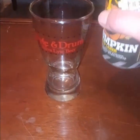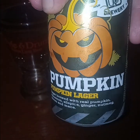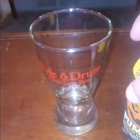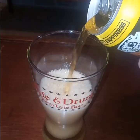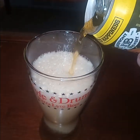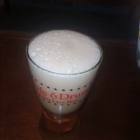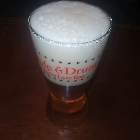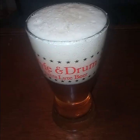I think this is number 17. Lakefront Brewery's Pumpkin Lager. I don't know why it says pumpkin lager, but that's what it says. Let's pour this. It's a sickly orange. Nice, fluffy head. Of course, I pour it like a savage, but let's get a drink from the can.